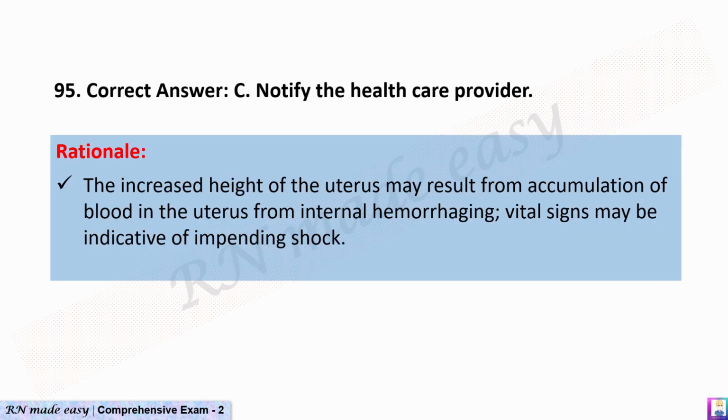The correct answer, C. Notify the healthcare provider. Rationale. The increased height of the uterus may result from accumulation of blood in the uterus from internal hemorrhaging. Vital signs may be indicative of impending shock.